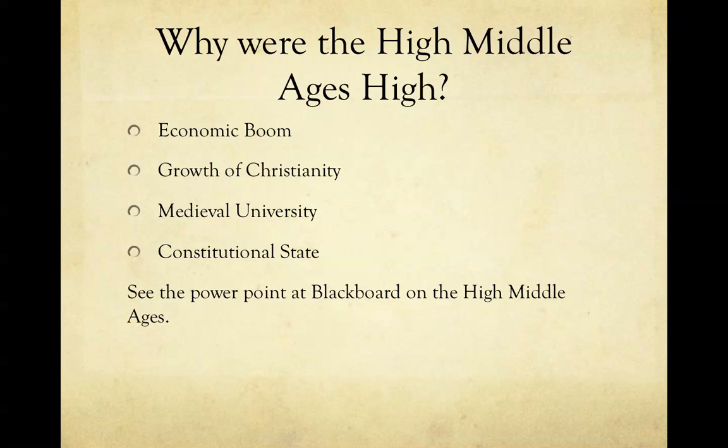So when you take a look at that PowerPoint at Blackboard on the High Middle Ages, take a look at some of those images of the Gothic cathedral. This is the monumental building of Europe. This is when we finally start to get Europe as a civilization. Great monumental building, great economic surplus.